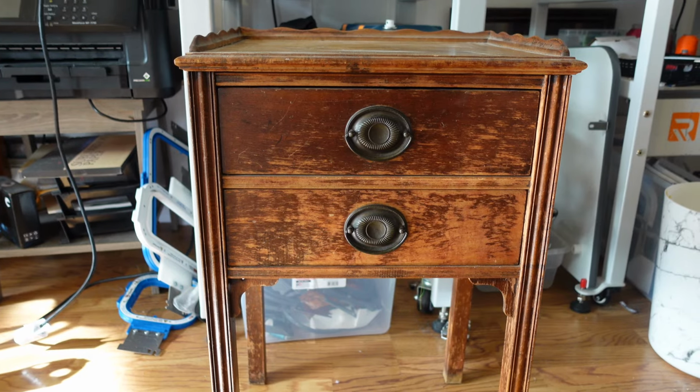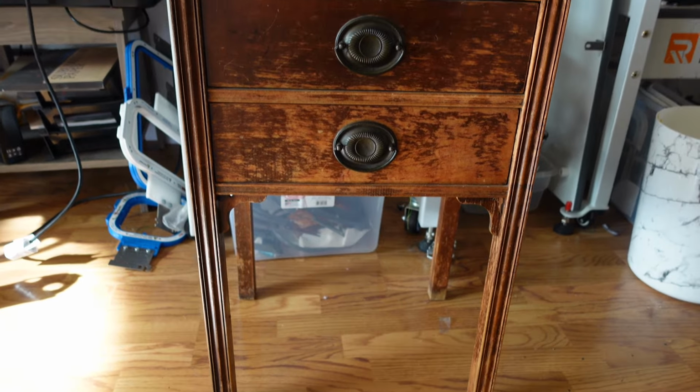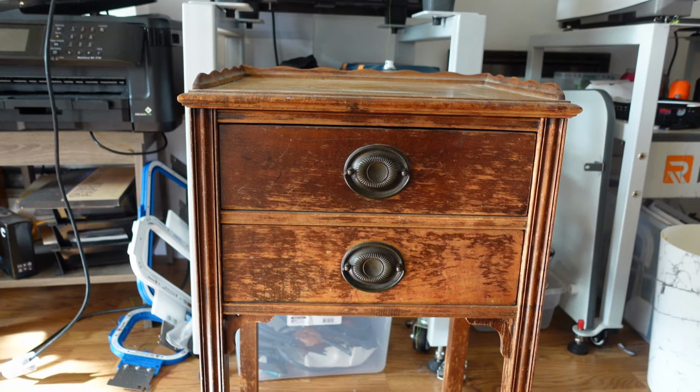Okay, so here is the two drawer little stand. Like I said, it's kind of like a nightstand. Don't mind my dirty floor. But it's really, really cool. So let's go through the drawers.